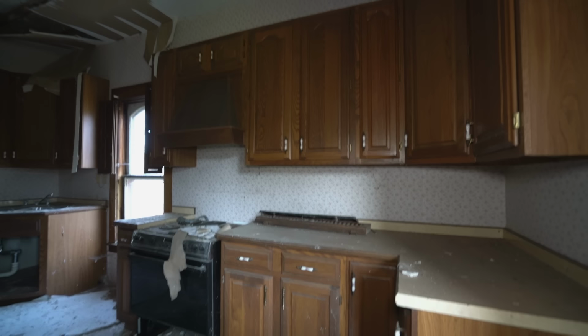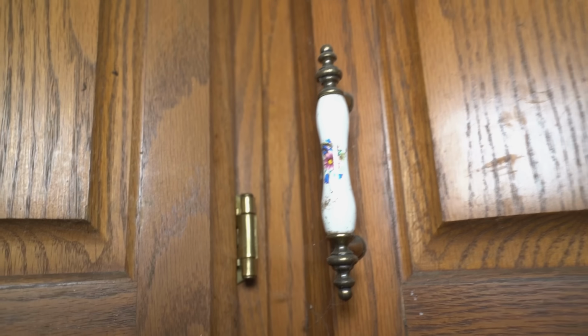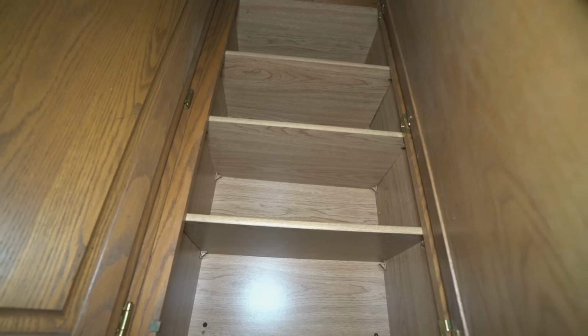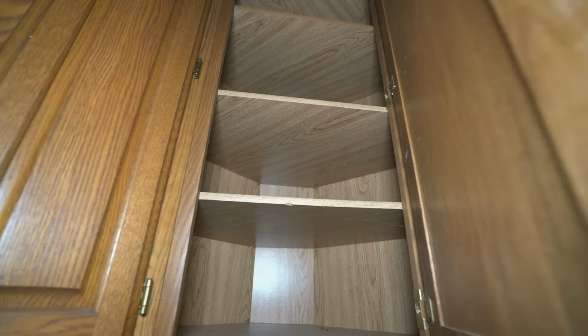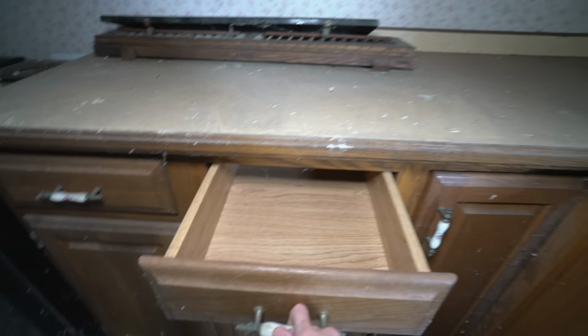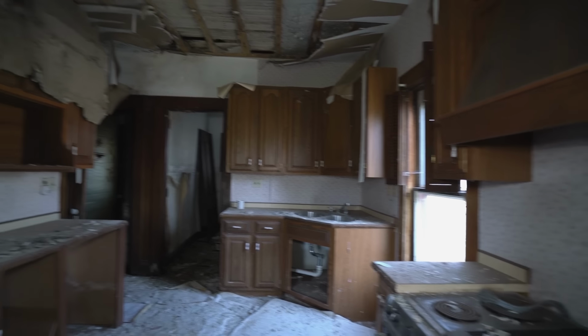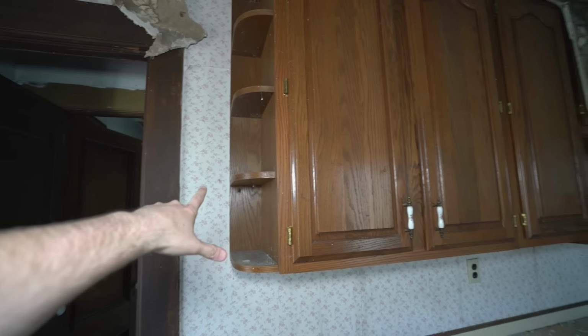So let's see what we got going on here. Just kind of a basic kitchen. I like the little ornate handles they have here with the flowers on them. But let's see if there's anything left. Just cobwebs. Yeah, it looks like everything was taken out of this place. But it is a pretty nice kitchen. I do appreciate the little woodwork and the little shelves here built into it. I wish I had a spot like this for my place. Pretty convenient.